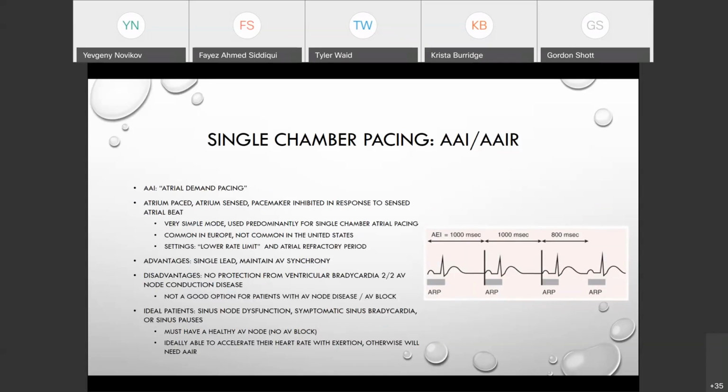We see this actually more in Europe than we do in the United States, and the reason is that if you have AV node dysfunction, go back to your picture of the conduction system, this is only going to be helpful for patients who have sinus node dysfunction. If you have AV node dysfunction, this becomes a problem because no matter how many times you atrially pace, if you can't conduct through your AV node, this setting can't do anything about it. So what you're going to do here is set a lower rate limit or an AEI, atrial escape interval. And again, similar to the VVI setting, if you don't sense an atrial activity by the end of that interval, you're going to deliver an atrial stimulus.